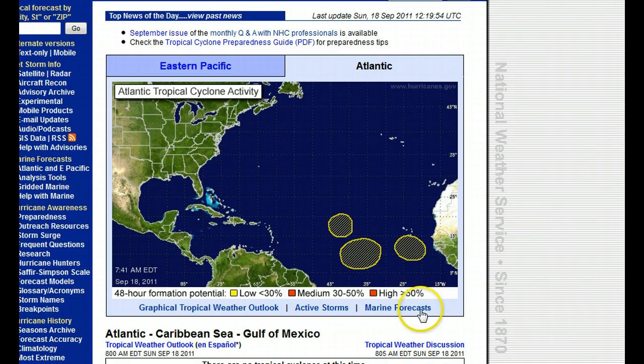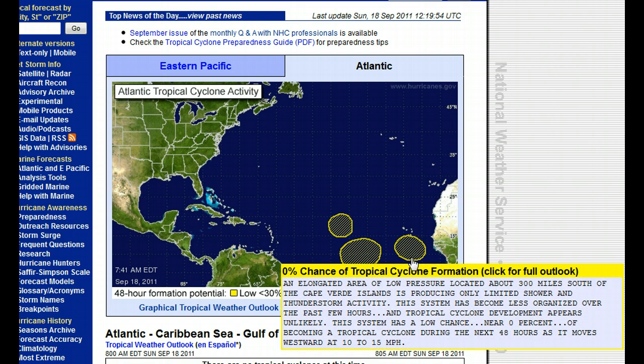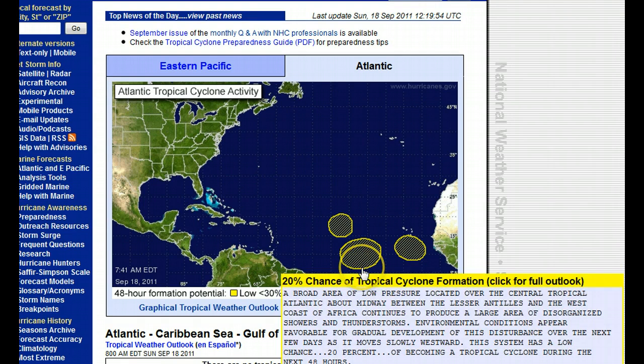What's out there right now? Well, we have a few areas that the National Hurricane Center is highlighting here in the Eastern Atlantic. The main area to watch, Invest 97L yesterday, has been deactivated. Not much going on there with thunderstorm activity. This newest one to the west is Invest 98L, and this one will be the one to watch. Probably the only area we'll be watching this week.